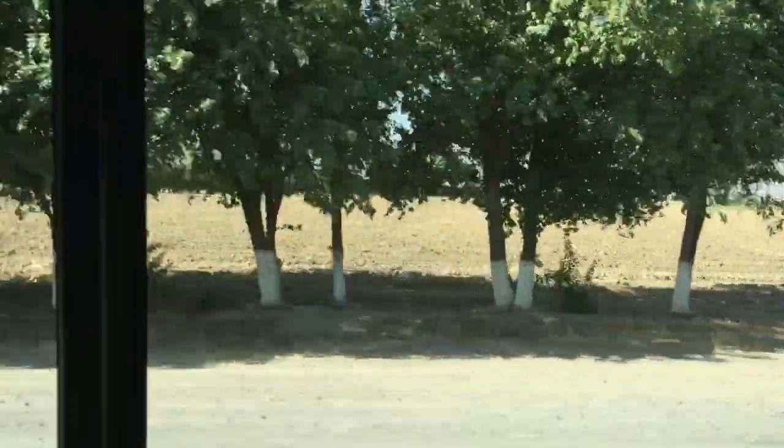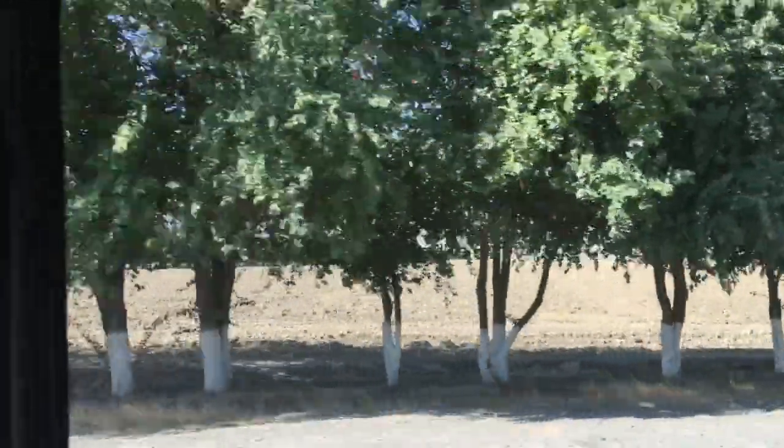So yeah, this will be the last ultra-modern city we're in for a long time. Didn't actually realise we were coming to an ultra-modern city. Okay, so now we're just leaving Ashgabat.